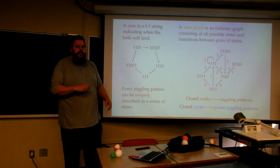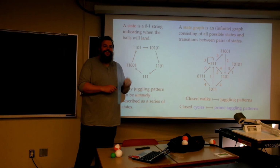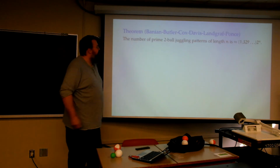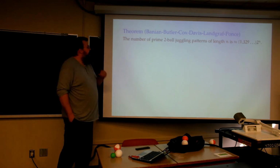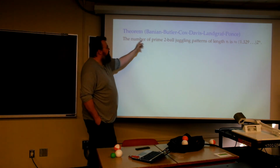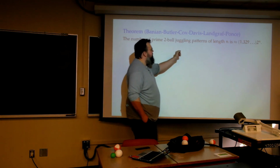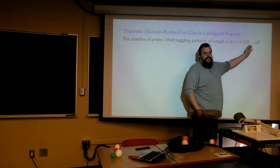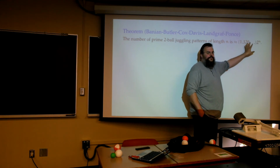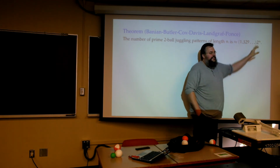Okay, so what's the result? Well, we got to 2-ball patterns. And here we go. So this is a result from working with the undergraduate students. So the number of prime 2-ball juggling patterns of length n is about 1.329... This is a very specific constant. I'll give you an explicit way to generate this constant, times 2 to the n.